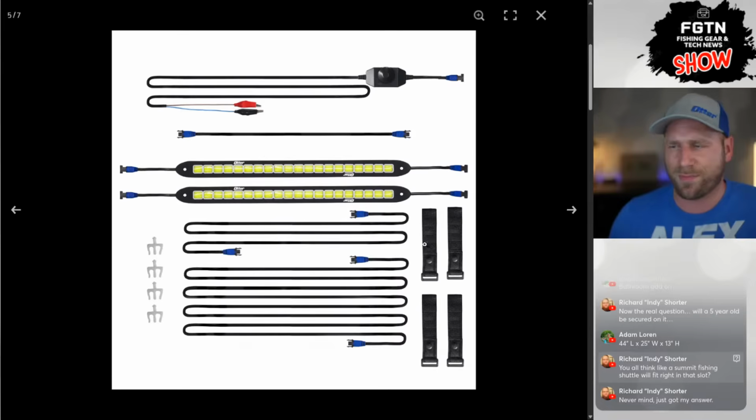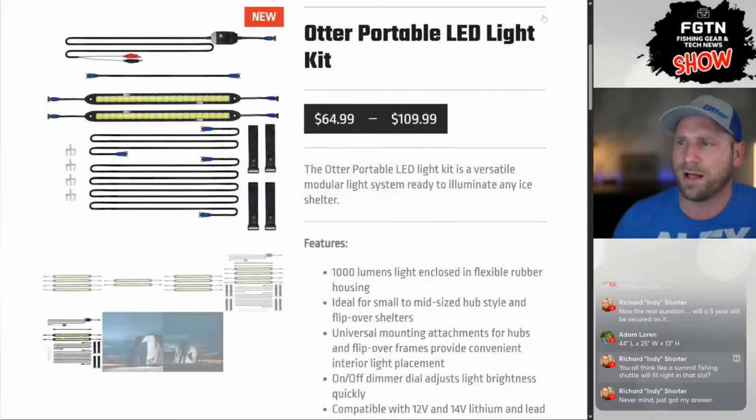So you can still strap it around a pole if you want. You've got all your different connectors. You could clip it into clipping places. You've got a dimmer switch and an on-off switch, and then you've got your red and black wires there to be able to hook up to your battery as well.